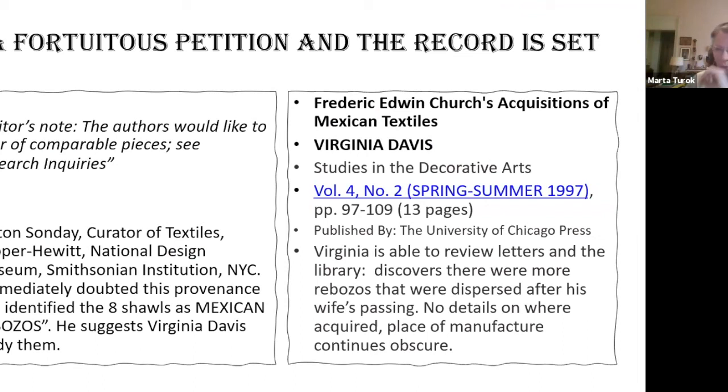See research inquiries. So then it turns out, because we find this out from Virginia Davis a few years later, Milton Sunday, curator of textiles at the Cooper Hewitt National Design Museum in New York City, Virginia tells us, he immediately doubted this provenance, that is, the Syrian provenance, and identified the 8 shawls as Mexican Rebozos. He suggests Virginia Davis study them, and she spent some time at Olana. They were still on the premises then.